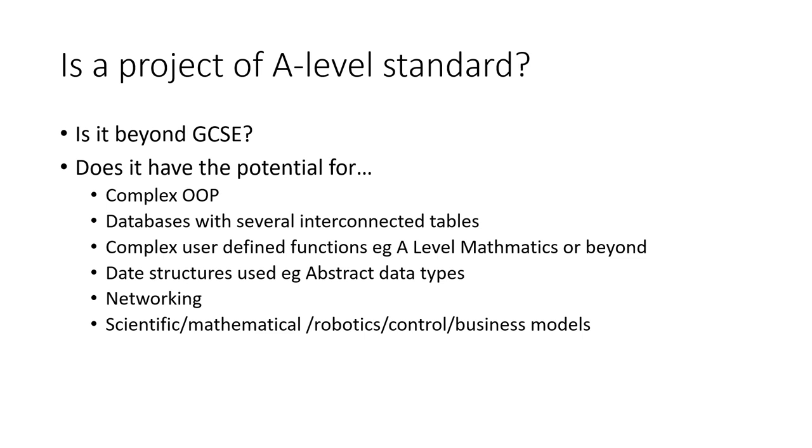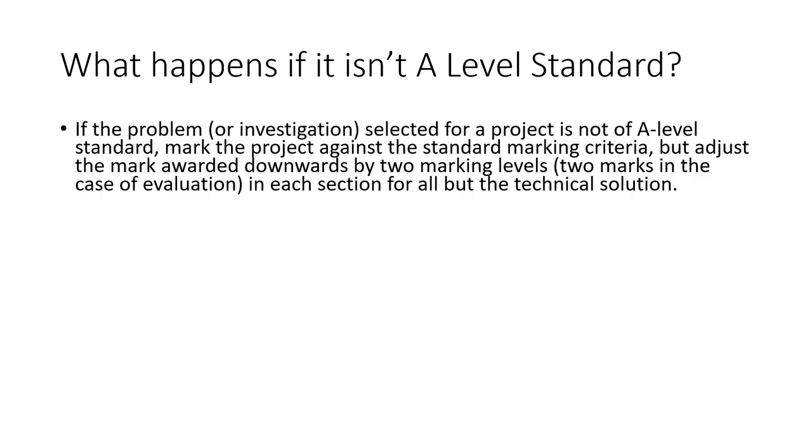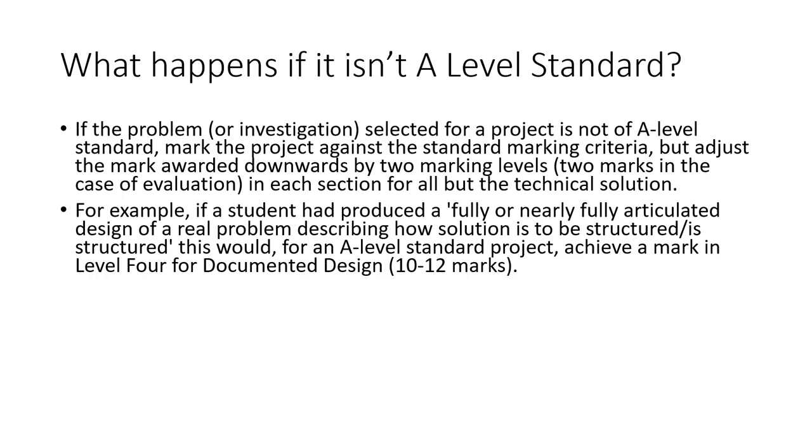And we just need to make sure that the project that you're choosing has the potential to be available standard or above, even if in the end you don't make it above that. The reason why is if it isn't A-level standard, then many of the areas that you're going to get marks are going to be moved down by 2 marking levels.